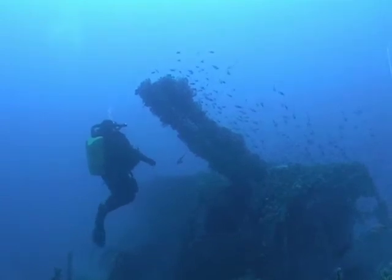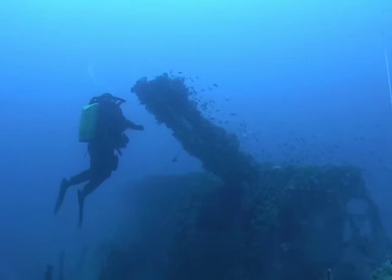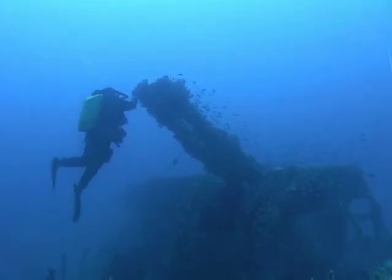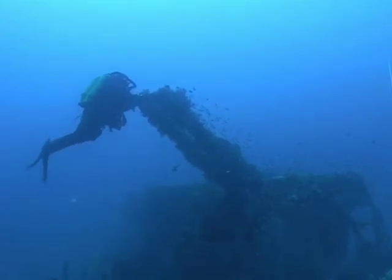The Hunt class carried two twin 4-inch gun turrets aft of the bridge. The aft turret is intact, as seen here, but the upper turret lies on its side on the seabed near the break.